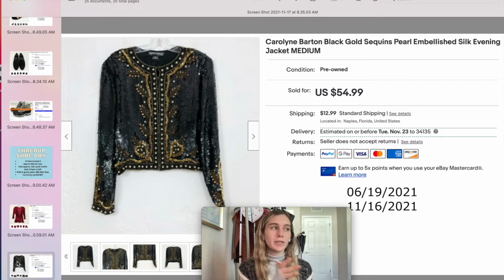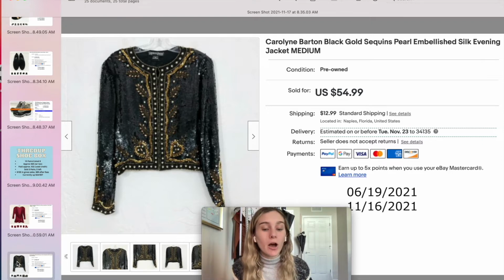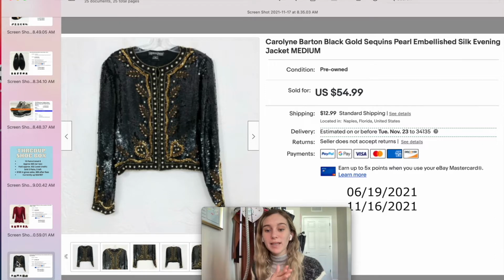I find a lot of vintage pieces that look like this at the thrift store, and I just never pick them up because I don't have experience in them, and they usually want a good amount of money for them. This one made it to a dollar a day at Goodwill, so I had purchased it for $1.49. So I was like, okay, let's try it out. Let's see how this does.